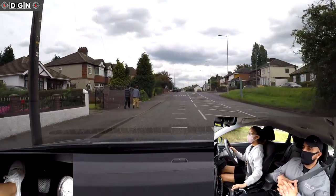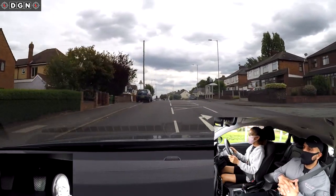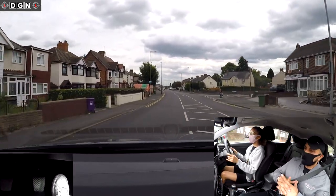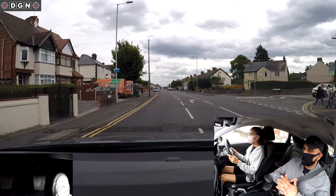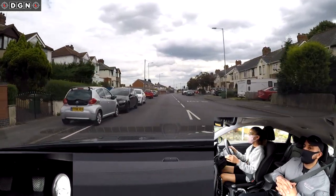Some cars turning left like that might have the indicator on by mistake, yeah? Mm-hmm. How could you tell that car was going to turn in? Its position. Position and? The speed. Speed, good. When they start slowing down, yeah? Okay, then it's okay to emerge out. If you could turn left here, please.